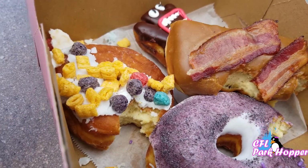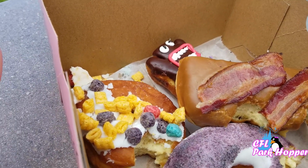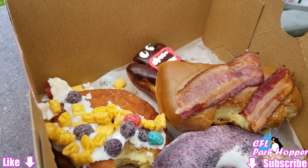Overall, I like all 4 of these choices, and I will be back to get different ones. So check out Voodoo Donut if you get to come to Universal anytime soon.